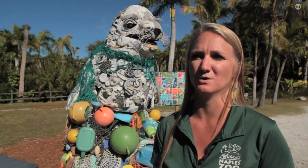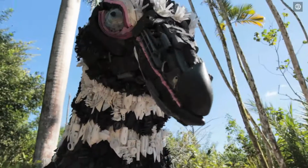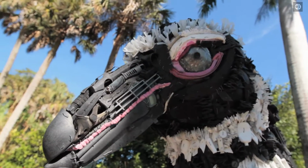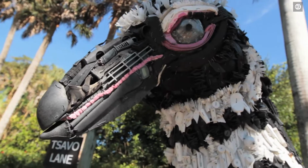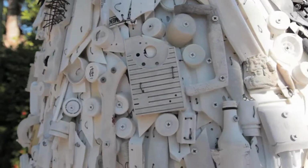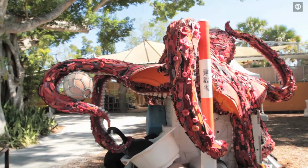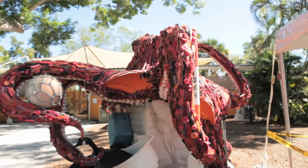So it really is a worldwide problem, and the more we can educate people about it, the more we can share this mission. The biggest thing we want to do is encourage people to reduce single-use plastics. It's everywhere. Plastic comes in all kinds of shapes and sizes, and people are just addicted to it. It's so easy, you know, between water bottles, the convenience factor.